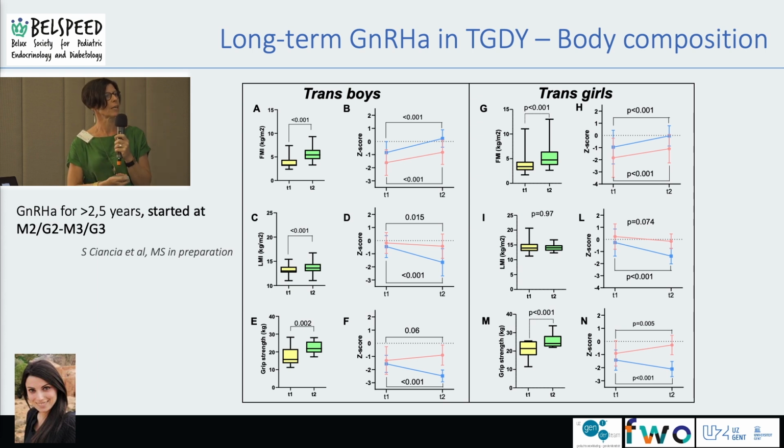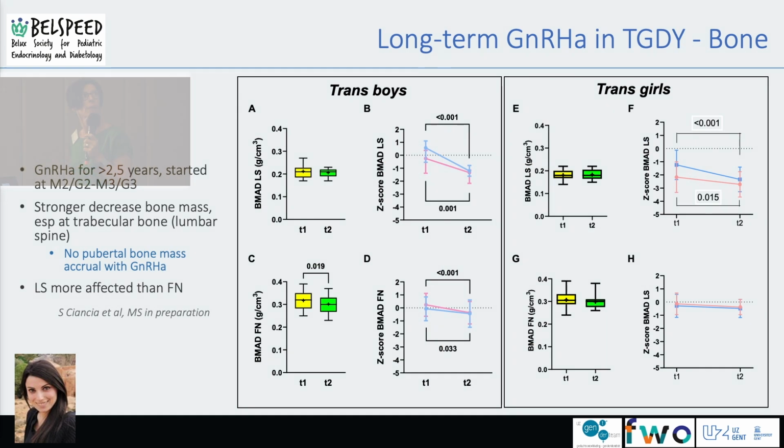And if we look at grip strength, then you see that grip strength in comparison to male references will decrease, whereas in comparison to female references, it will increase a little bit.